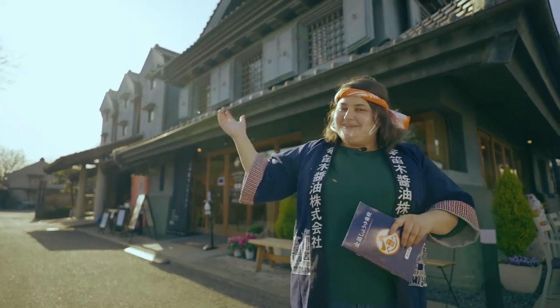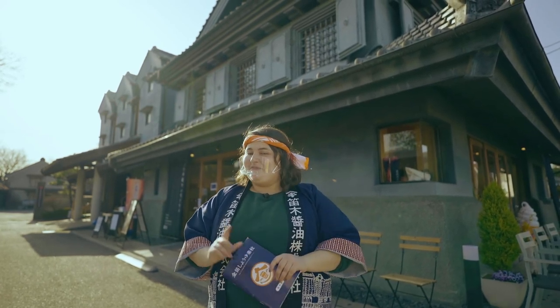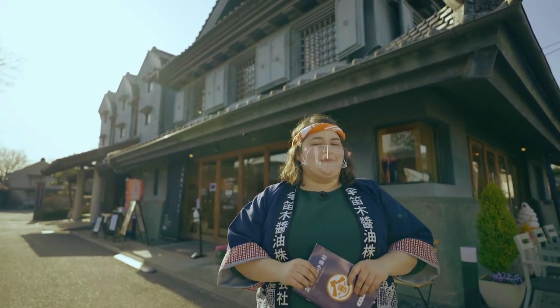Finally, we come to the end of our tour. Have we solved the mystery of soy sauce for you? Before you go, let's go over the directions one more time.